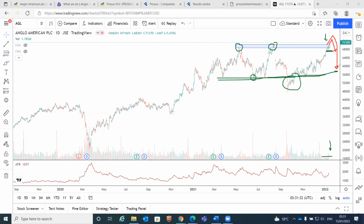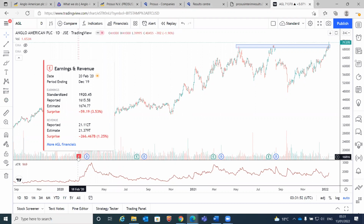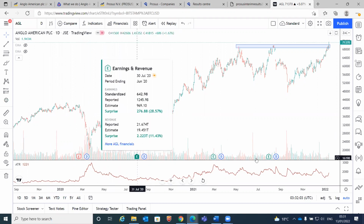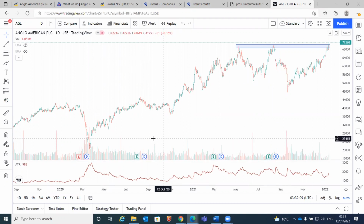In terms of the upside, we don't really worry much about how high the stock can go, as long as we are able to protect our downside and be able to protect our capital. That should be our main goal, right? Another thing to note there, as you can see, in February 2020, the earnings couldn't beat what the analyst forecasted, but the company did pay a dividend of about 7.80 Rand per share. That is gross dividend. And then from July 2020 all the way to July 2021, the earnings kept on increasing, which is good. You also see that the share price was increasing over that period.